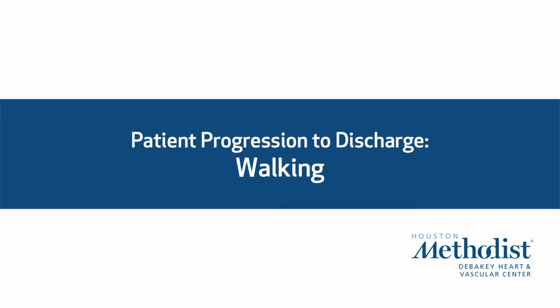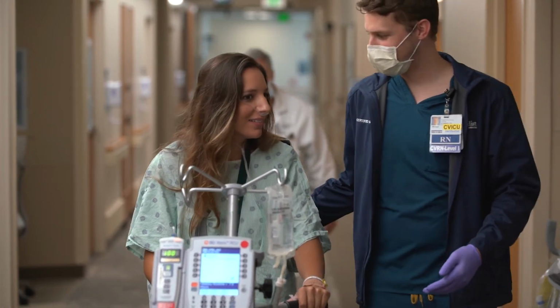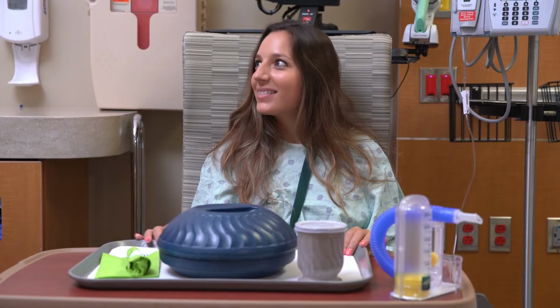The patient progression to discharge includes walking 4 times in the hallway daily as you can tolerate, sitting in a chair for all meals. If you need additional assistance with walking, you will be working with physical therapy, cardiac rehab, or mobility techs.